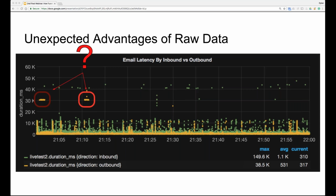So we didn't expect the raw data to show us stuff like this so clearly. This happened a lot in the early days. We were constantly looking at this raw data and seeing problems that went unnoticed by pretty much everything else. And just to get an understanding of this, this is a 1 hour view. And in this 1 hour, we're seeing hundreds of thousands of deliveries. So it's kind of hard to spot this otherwise.